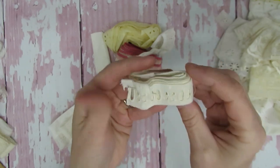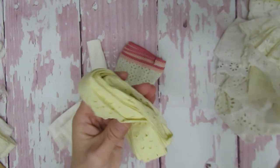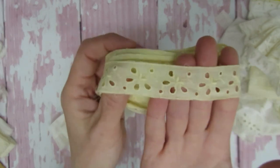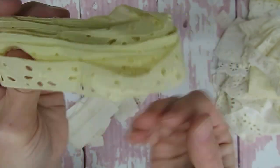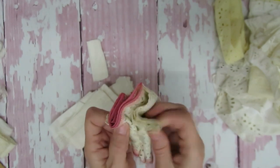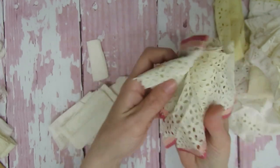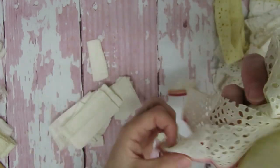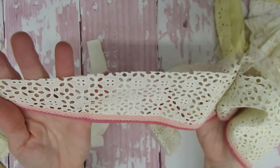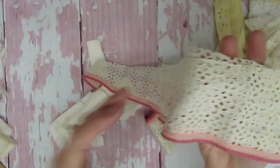Another insertion lace. Just some remnants. This one's kind of a pretty buttercream type color. I've never seen that pattern before. But that one's pretty. This one has some pink edging on it. This one's held together with some Scotch tape. So again, not sure if this is just a remnant that she had left over from something, or if she cut it off of something. But very pretty.